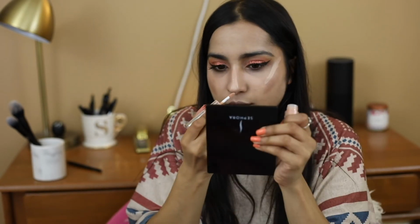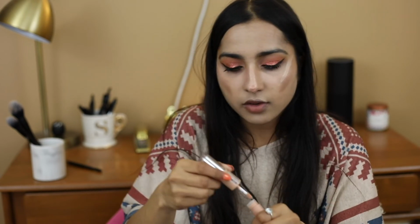I think I'm going to pull a Nikki Tutorials and just put some on the tip of my nose with the liquid side. And just right here. And it doesn't look good. You can always go back and put more foundation or use a makeup wipe and take it off. This applicator is very interesting to me. I'm not sure how I feel about it, but I like that it has an applicator instead of having to pump it or do another motion, you know.